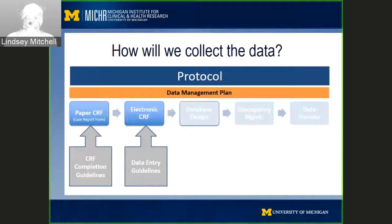After we identify the data, we want to think about how we will collect it. As I said before, you could do paper or you could do electronic, or you could start on paper and then transfer it to a system. And along with that, there are processes that you can do to make sure that when you fill out the forms, it's done well.